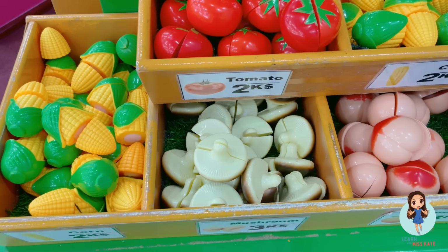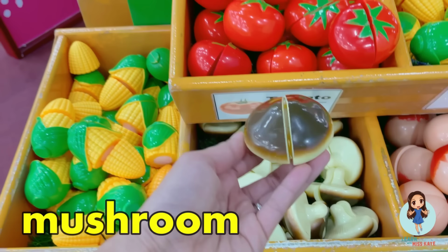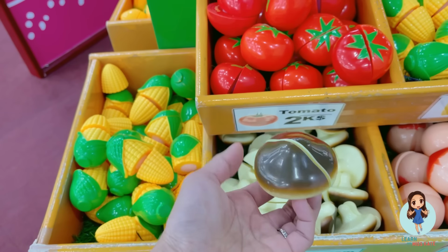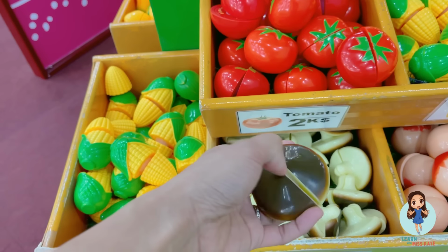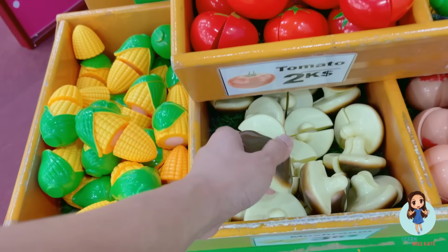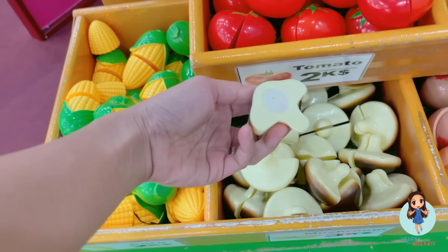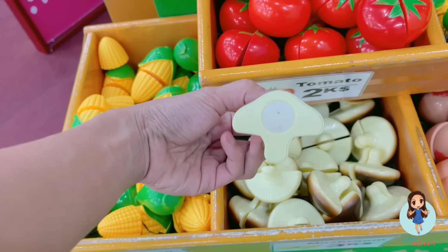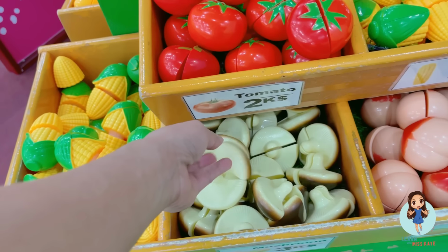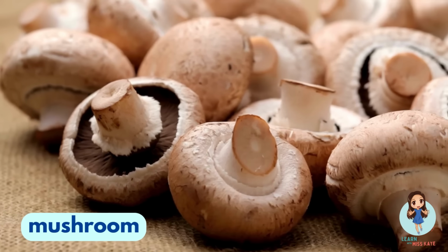Now let's talk about mushrooms. These little guys are like nature's sponges. They soak up all the goodness from the soil. They're also low in calories and rich in antioxidants. Did you know that there are over 2,000 different types of mushrooms? That's a lot! Wow, this is a mushroom.